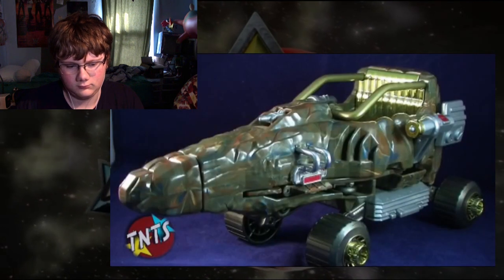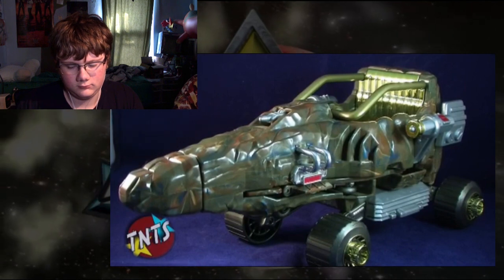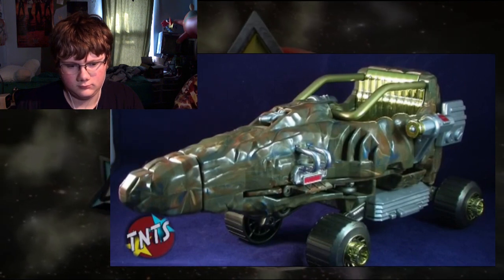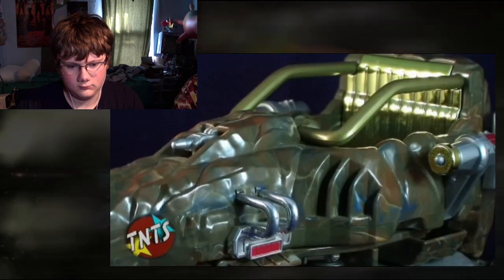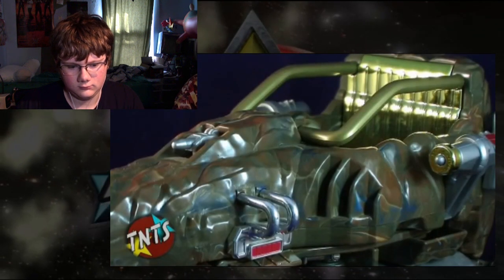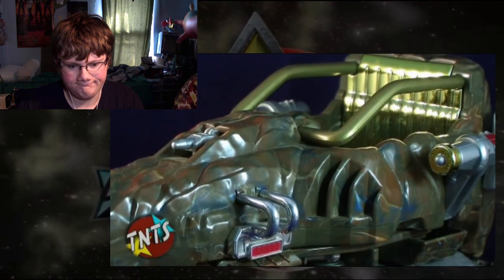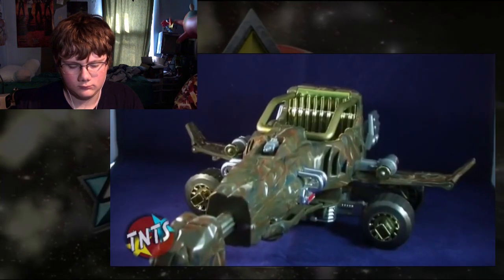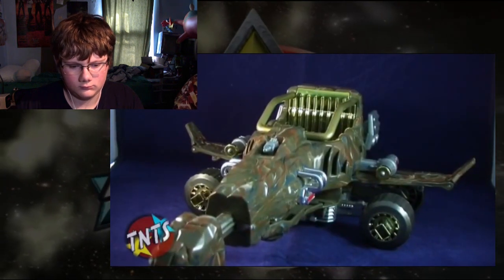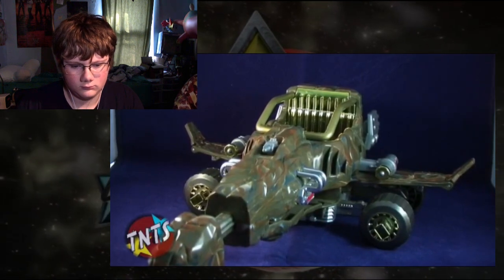There were even a couple of vehicles released. My favorite was the Stonewing. This vehicle has a really cool marble look to it, and it actually was made with a pretty heavy die-cast metal. Most toy vehicles created for action figures at the time weren't built that strong. It had the ability to transform slightly from a land vehicle to an air vehicle.